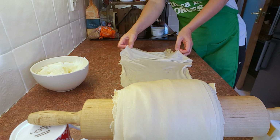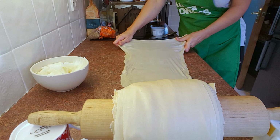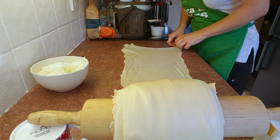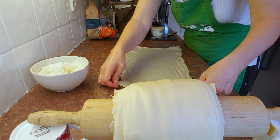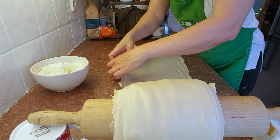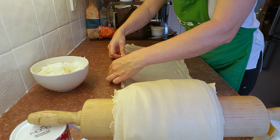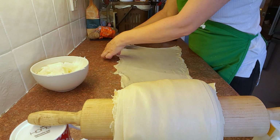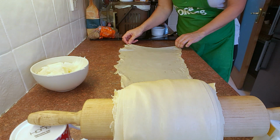Word to the wise, rolling out the dough part for me took about an hour and a half just to get all of these sheets, because we're working with a kilogram of dough. So how anybody's supposed to do this in 4.5 hours, not sure. I suppose maybe if you're working with half the quantity, you're all right.